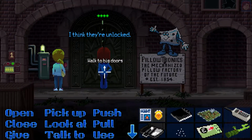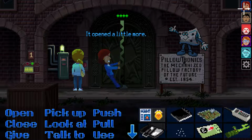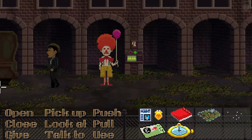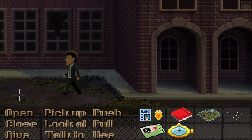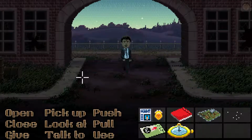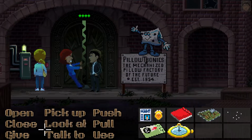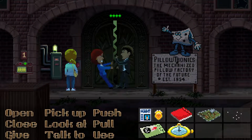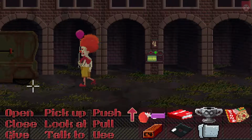Let us open the door. They're unlocked. It opened a little more. Lovely. Next one. Come on, be quick about it. She's holding the door open. It opened a little more. And one more.